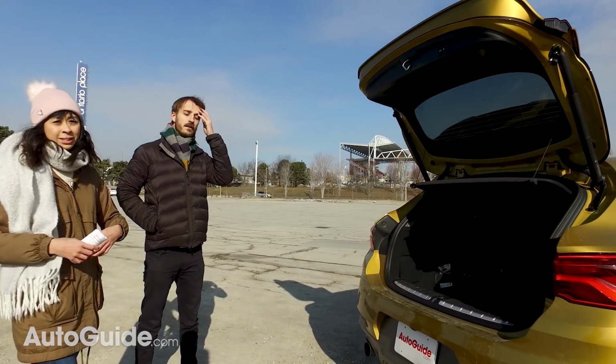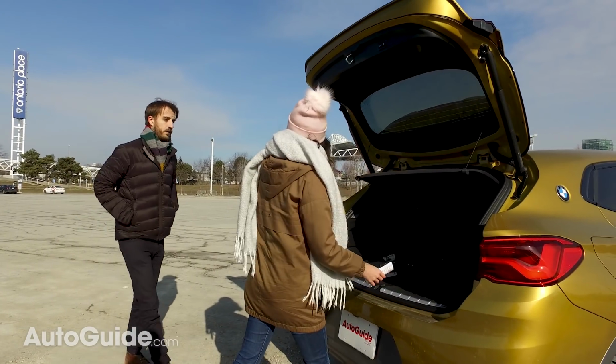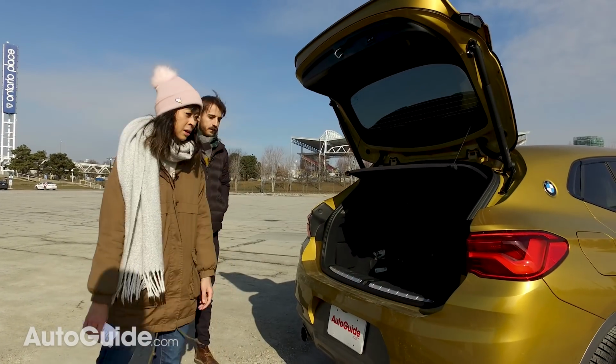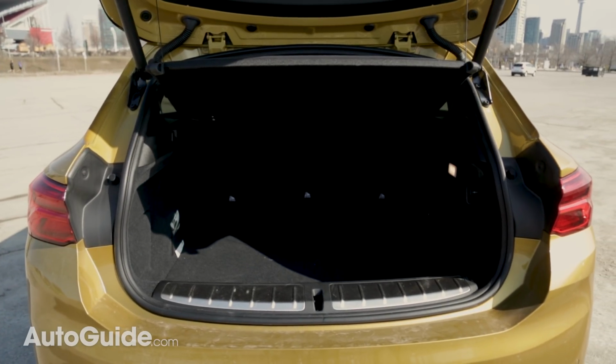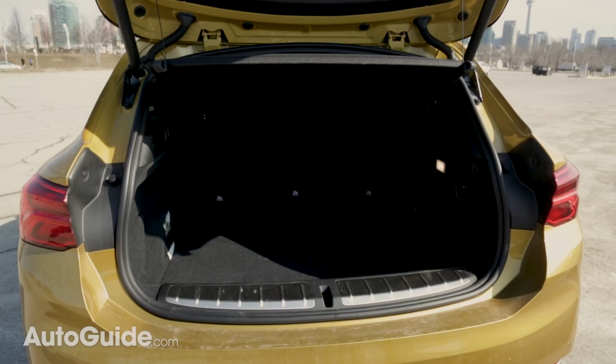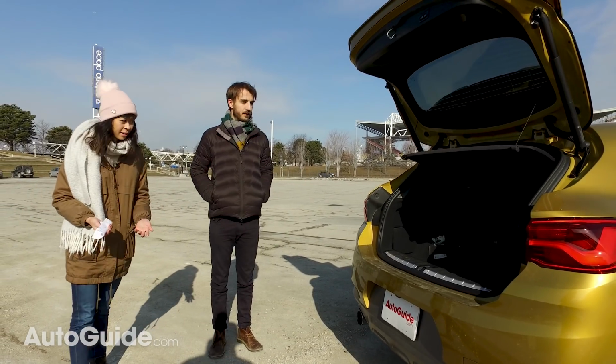Right. The other thing that makes it slightly less practical than the X1 is that it has a smaller opening for stuff, so you won't be able to fit in as many larger items. That's right. This should only fit like a 35-inch TV, not a 40 or a 45-inch TV. I mean, so if you're buying based on practicality, this might not be the best pick.